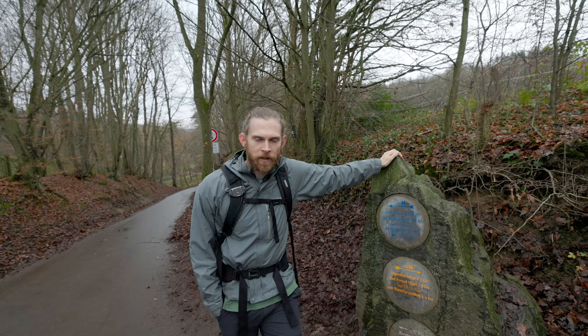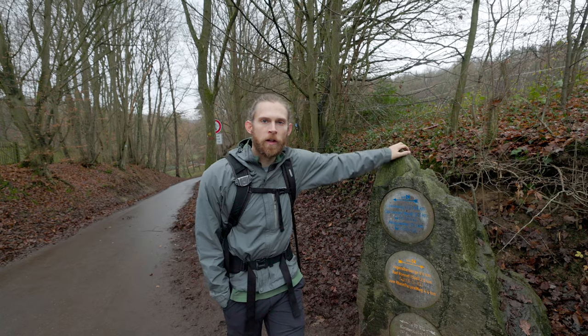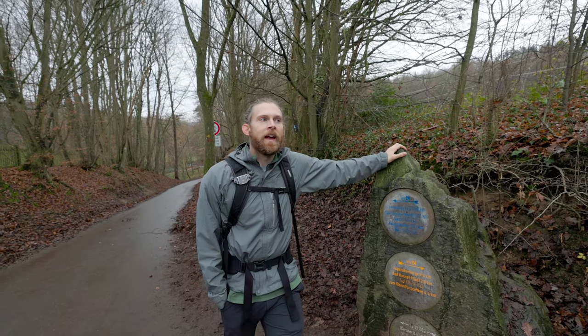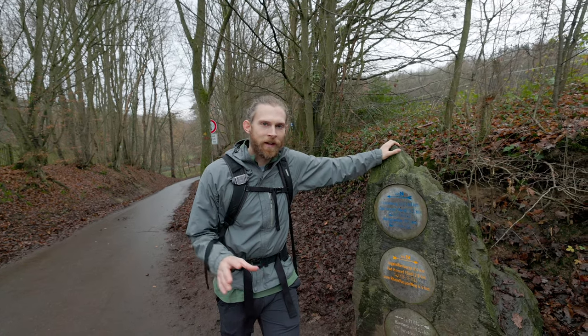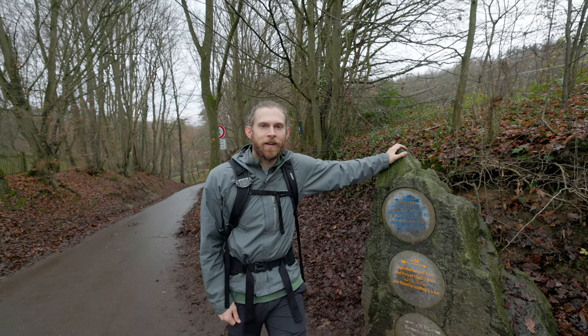Arrived finally at the trailhead here. Looks like it's 15.1k to Königswinter, which is where we're going. And there's some stops to see along the way, some different ruins and a castle, I think. So excited to see all that. I also forgot to mention that it is actually Liz's birthday today.